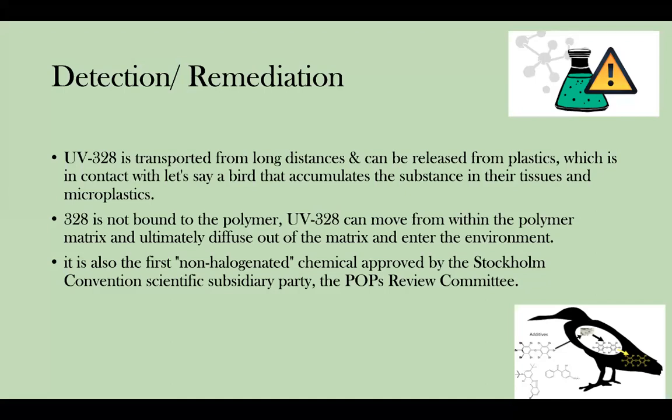So as I mentioned above, UV-328 can be transported over long distances. It can be released from the plastics, which are in contact with the birds. We're going to continue using the bird as an example. So down below here to the bottom right, you can see the additives going into the bird. And then as far as feces, that is how UV-328 can be transported over long distances. Let's say this bird just flew to a different island that is not nearby.